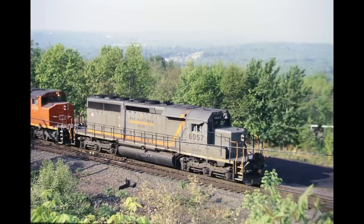You typically see these on locomotives that deal with cold weather, particularly up north, and a lot of snow, because that's what they're for. They're for keeping snow out of those air intakes.